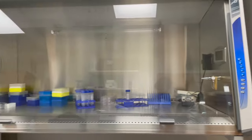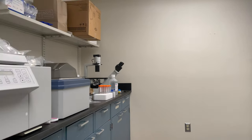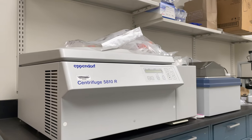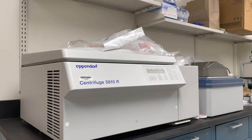You can also see some more equipment over here. We have a special microscope back there. We also have the centrifuge over here, which, if any of you know what it does, it basically spins little test tubes at super high speeds, so we can separate solids from liquids inside the tubes, and we can separate some biological specimens out.